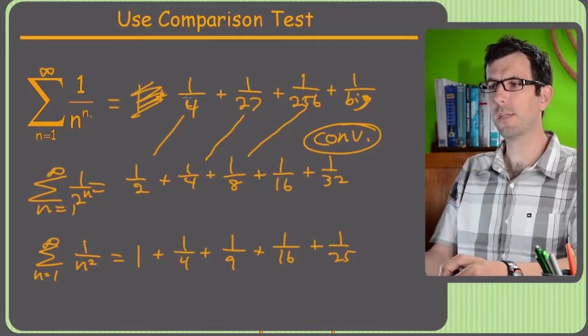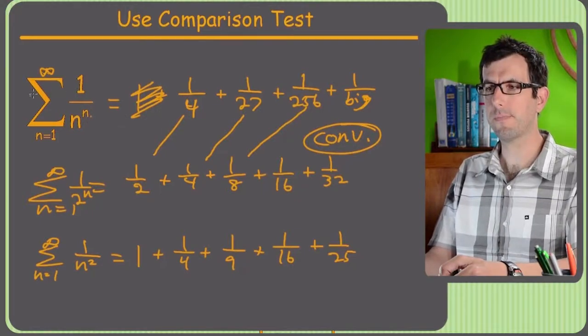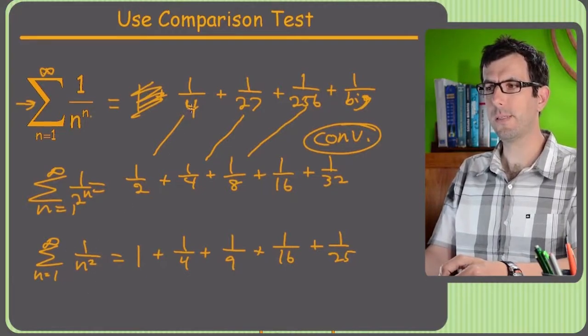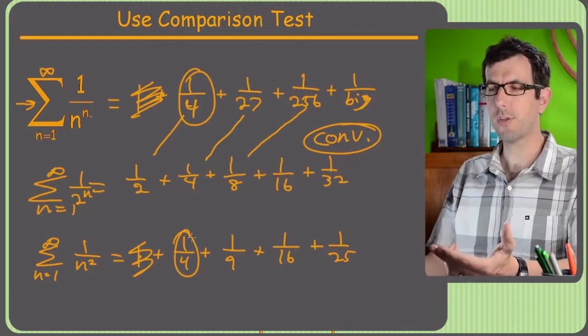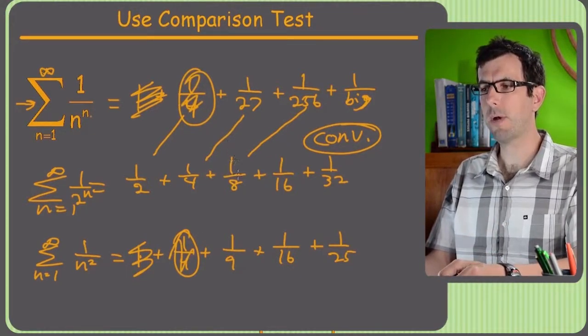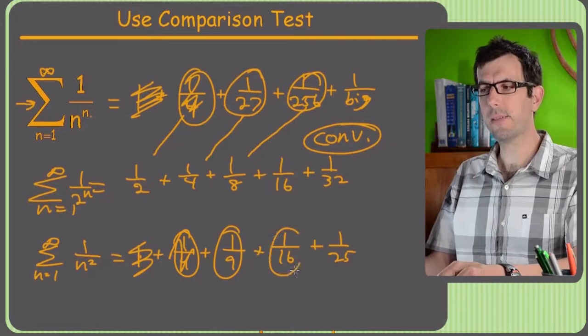So let's try comparing our original sequence, this guy up here, to this p-series instead. Well, let's see. Once again, in this case we have a 1 and a 1, so we'll just throw away the 1s. And then we got 1/4 is equal to 1/4, so far so good. We could just throw those away if we wanted, or just say that doesn't matter much. But then as soon as we get to the third term, 1/27 is a lot less than 1/9. 1/256 is a lot less than 1/16.